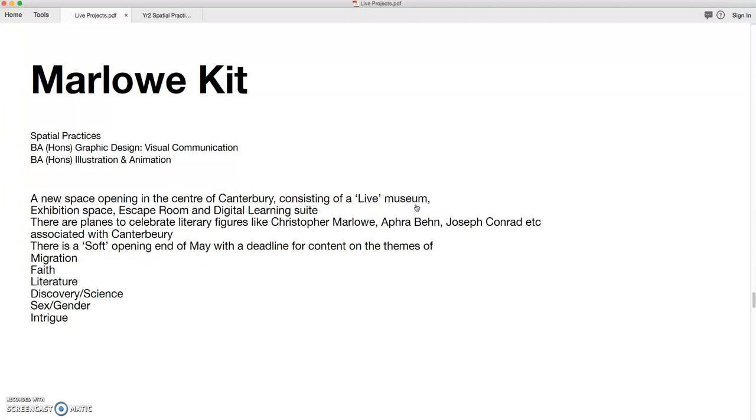Marlowe Kit. This is a new space that's opening in Canterbury, and I've been to see Jamie in the snow, who's the contact there. It's a new space. It's run by the Marlowe. It used to be the Canterbury Museum. What's brilliant about this is they want to interpret the literary figures that are associated with Canterbury, principally Christopher Marlowe, who was a contemporary of Shakespeare, Aphra Behn, an amazing poet, and Joseph Conrad, the literary giant, if you like. There's now a soft opening at the end of May.